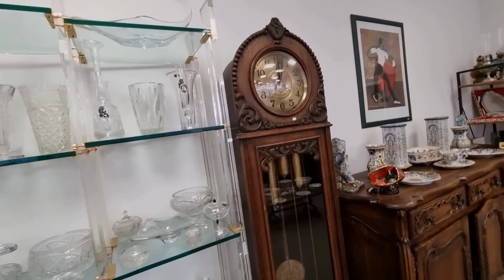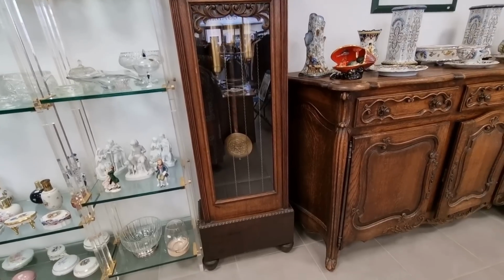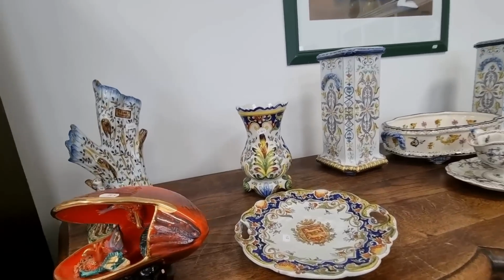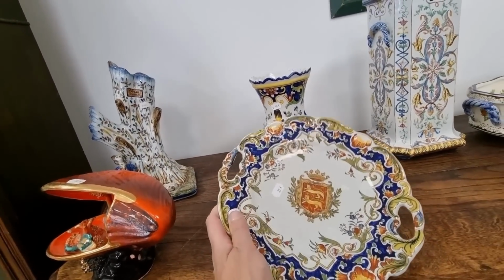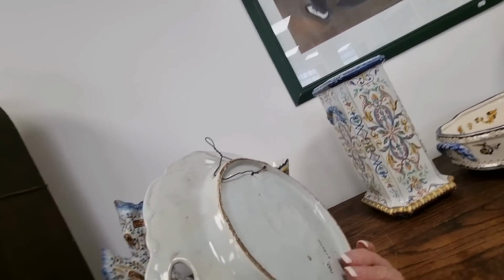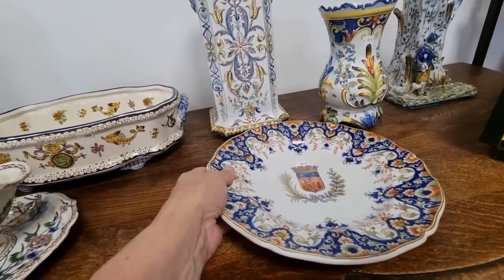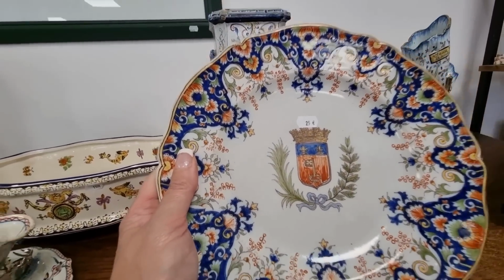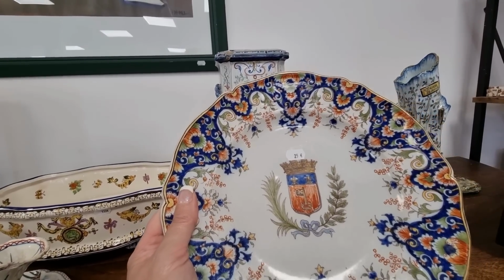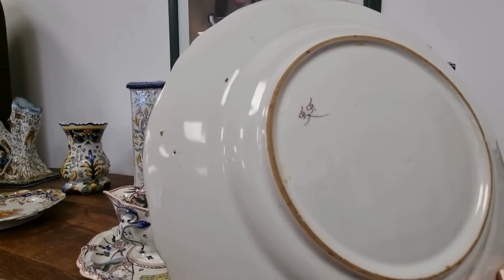Oh, there's a beautiful clock there. I don't know how old that is. It's very unusual. Oh, there's quite a lot of faience here as well. It's hand painted. These are 25 years. I'm not sure what that represents, but it's got a crown, a key, some fleur de lis. Signed, but yeah, no maker.